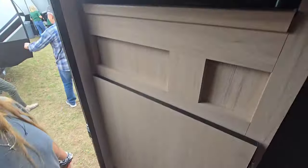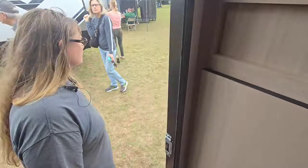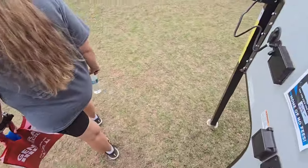Price tag is $25,000. No, that's just the bed pull-out. Okay. I don't think this has a bathroom. If it does, I'm not seeing it. $25,000? I like the other one better for $18,000, to be honest with you.